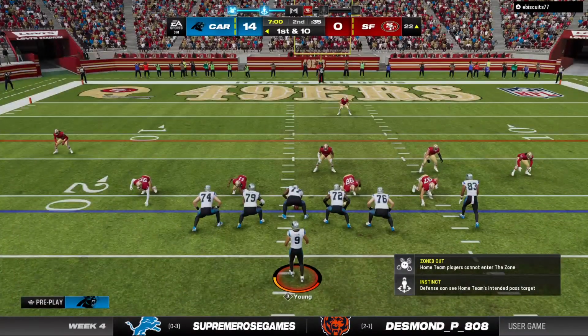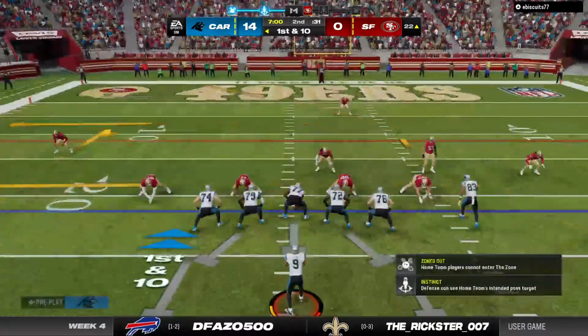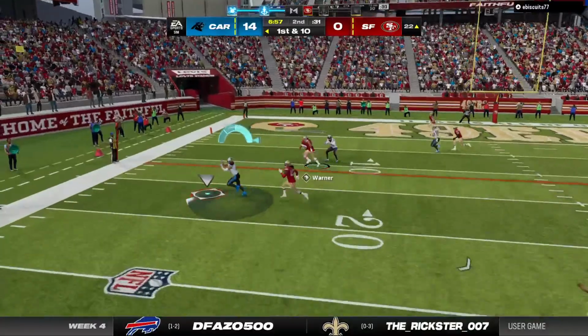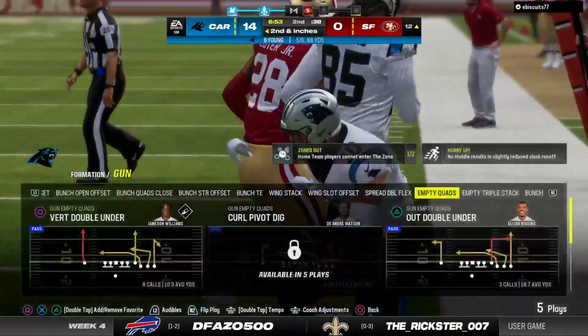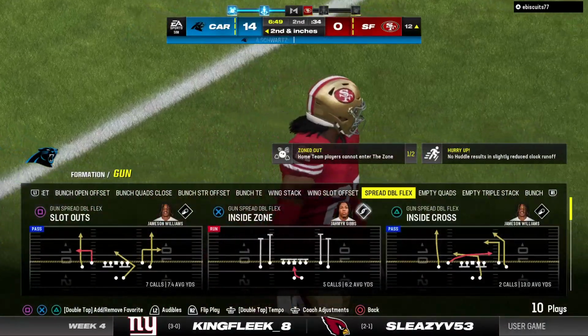Let's go now. Ready? A first down throw for Young. Throw left side. There's Schwartz with it. And that's good for a pickup of 10 yards. And they'll be left with a second and about a foot.